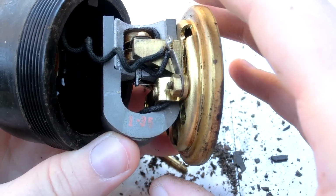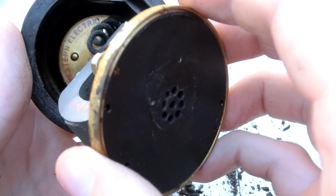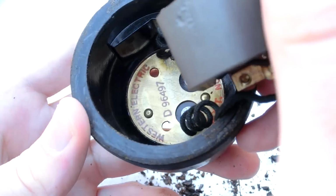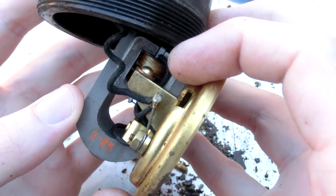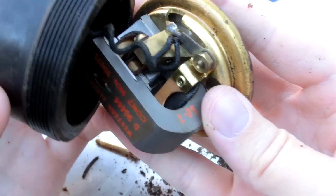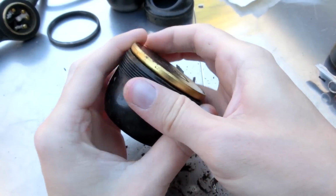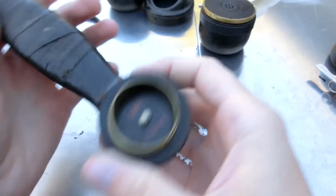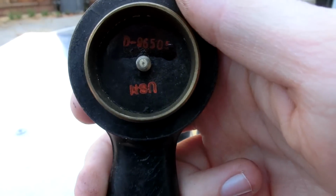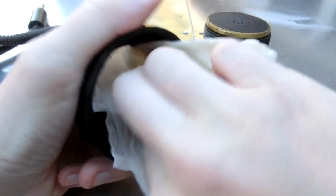So yeah, 135. I'll look back on the other footage to see if it had a date code on the other one. But that's pretty nice. This one seems a lot cleaner. As I was screwing that together, I noticed more writing. This is amazing. USN D96505. Oh, finally we're getting some dirt off. It's not all caked on there too much.